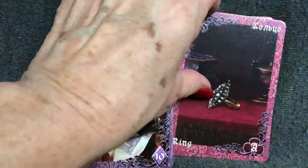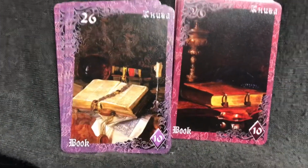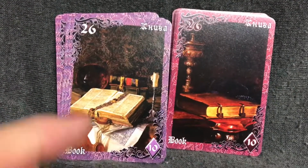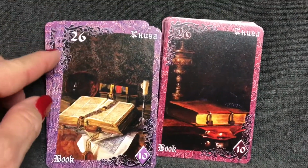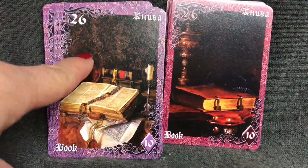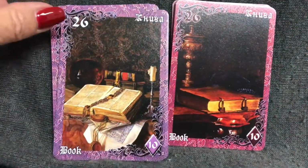What I'm thinking I might do, since the backs of the cards are the same, is just go out and pick my favorites between the two decks and make my own deck, and not worry about whether it's lilac or cherry. I may do that, because in this deck I prefer this book to this book.